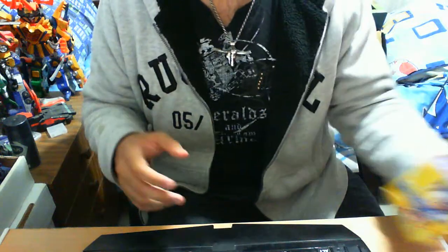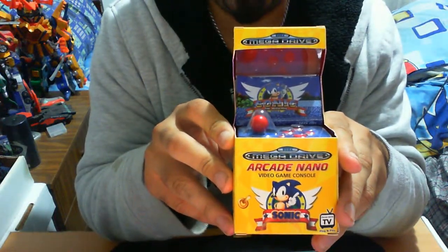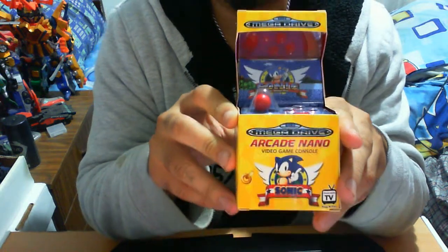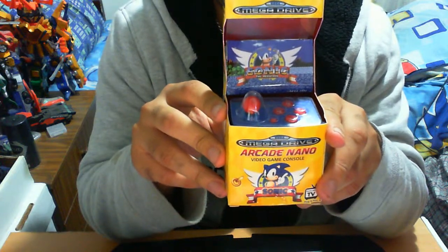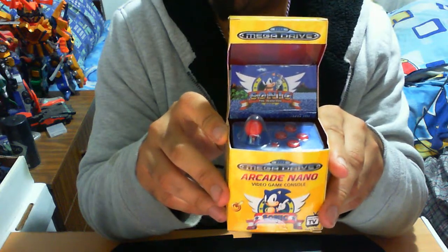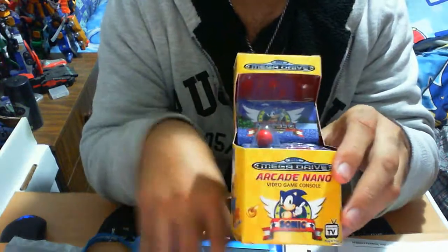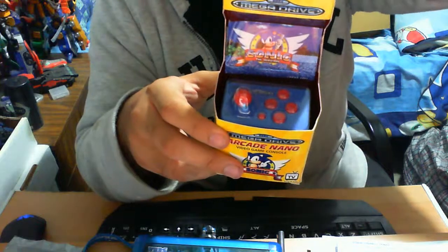This is more Sonic / Sega than actual Sonic itself, if that even makes sense. But this is the actual review that we're talking about. This is a Sonic the Hedgehog Mega Drive Arcade Nano video game. Like I said, it's Sonic, but leans more towards Sega properties than actual Sonic. But it's Sonic, so it's kind of a blend sort of thing. I picked this up a while ago, so I never had time to actually review it.